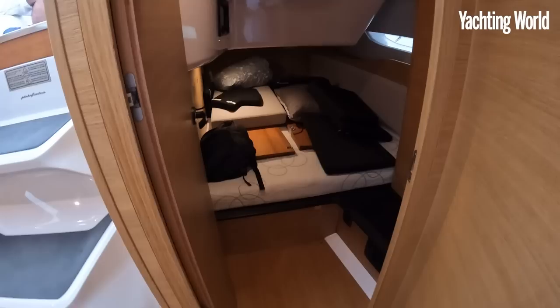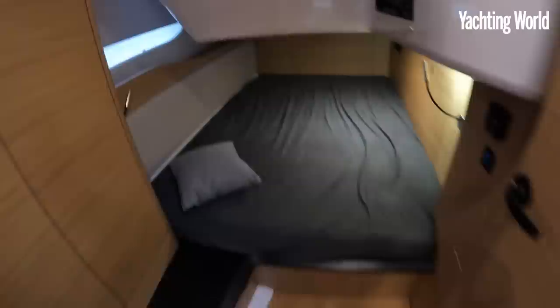Half cabins are near enough identical, so as that one's got some cushions and other gear on, I will show you more the starboard side one here. Again, lots of headroom here as you move in. So I'm guessing over 7 foot easily. Small ventilation port out the top and then one into the cockpit as well.